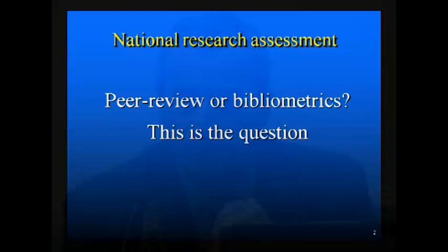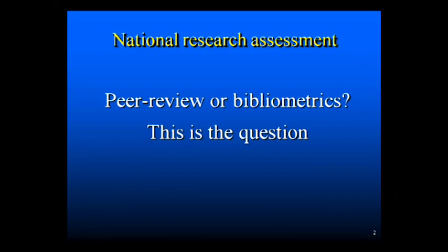My position, I will say it straightforwardly, is just the opposite of those of my colleagues, because I strongly believe that for national scale research assessment exercises, bibliometrics should replace peer review, at least for the hard sciences. And I'm going to try to demonstrate why it is true.